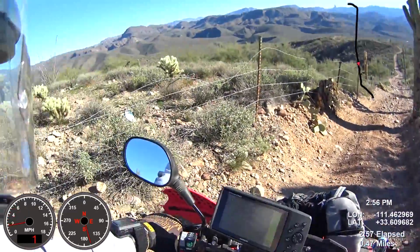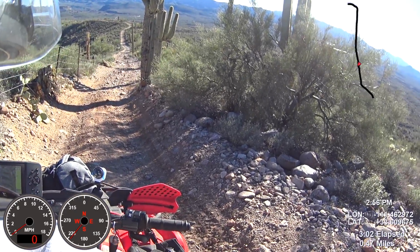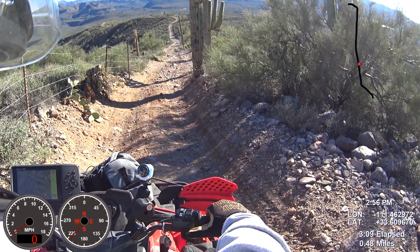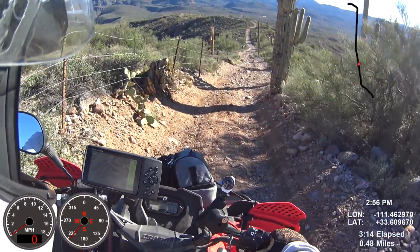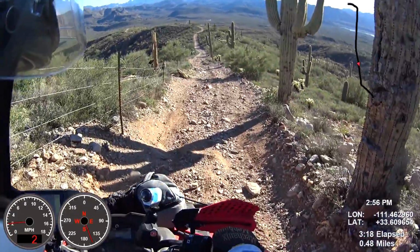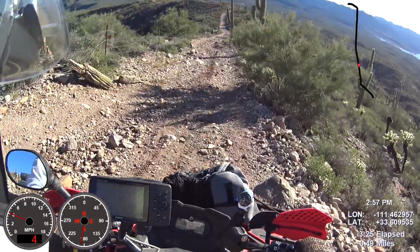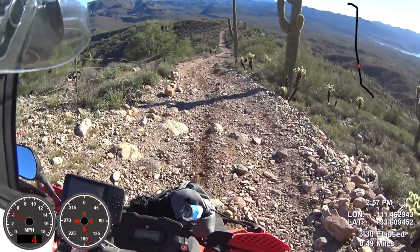Okay, so I'm going to go into four-wheel drive here. See how steep this is. I don't know if you guys can tell in the video, it's sometimes hard to tell. But this is really steep and loose right here. I'm going to go into four-wheel drive because it puts braking to all four wheels. And then we're just going to keep it in high range, and I'm just going to let it kind of coast down. Let the engine braking do all the work here, and get down this hill nice and easy.